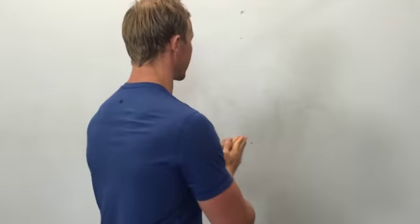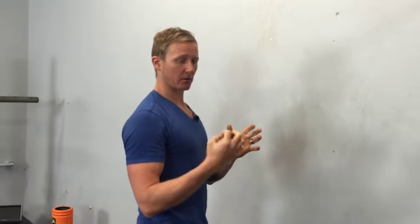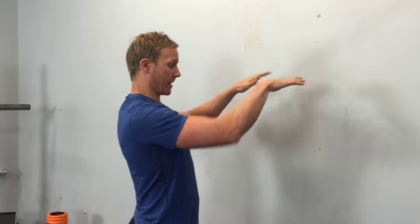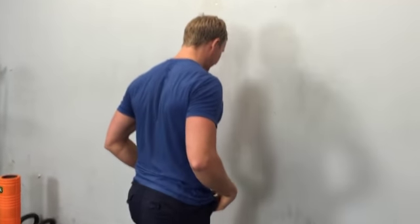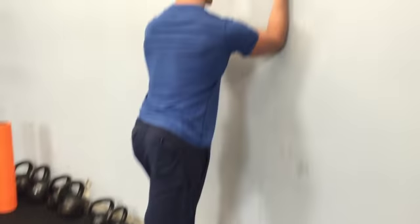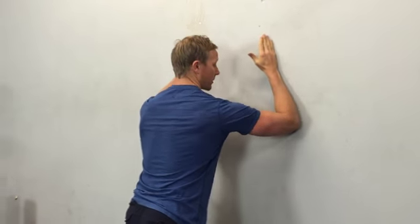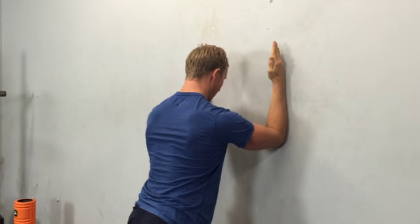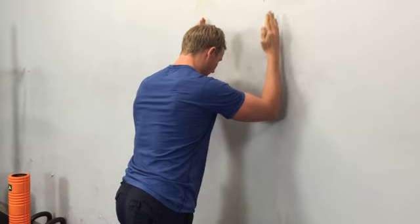Other thing I want to show you is a forearm wall slide. I love this exercise because it restores the strength of the middle trap and the lower trap and gets that scapula coming back and down where it's supposed to. So just take one foot in front of the other, forearms on the wall, elbows on the wall, thumbs pointing behind you. It's really important that you don't internally rotate here. Thumbs pointing behind you. Kind of make sure your spine is in neutral as you lean forward here.